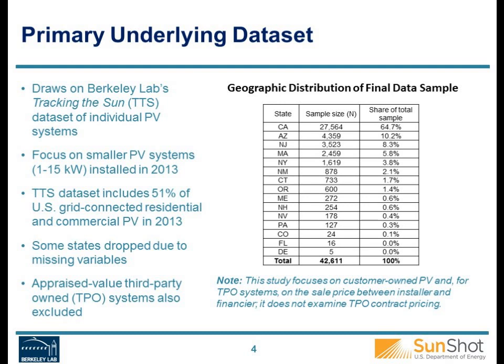We're using LBL's Tracking the Sun data set, which is installation level. And when I say installation, that's a single, mostly residential installation. These are collected by state incentive programs, and then Berkeley Lab pulls them together, does a fair amount of cleaning to make them comparable, and then we have a data set there. And here our focus is on what we're calling smaller PV systems. They're almost all residential, but not completely, but they're intended to represent the residential market. So we put a limit on size between 1 and 15 kilowatt DC.